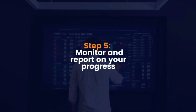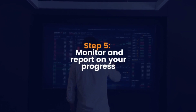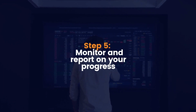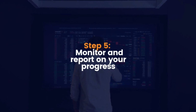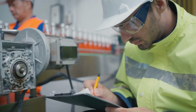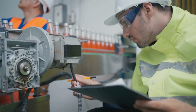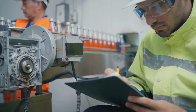Step 5. Monitor and report on your progress. Finally, it is important to monitor and report on your progress in developing a green supply chain. This involves tracking your carbon footprint, monitoring your sustainability initiatives, and reporting on your progress to stakeholders. This will help you to measure the success of your sustainability efforts and identify areas for improvement.